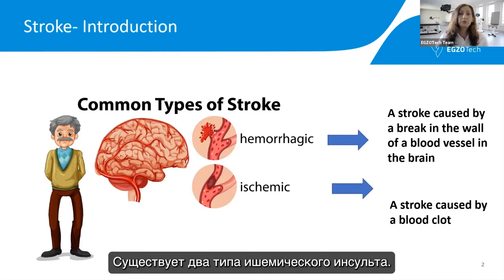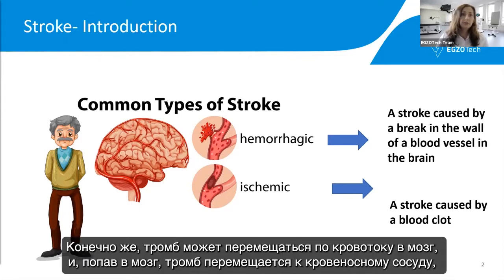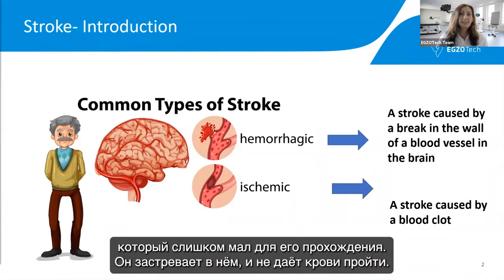So there are two types of ischemic stroke. This is the embolic stroke, and how it comes: if a blood clot forms somewhere in the body, it can travel through the bloodstream, of course, to the brain. And once in the brain, the clot travels to a blood vessel that is too small for it to pass through. It gets stuck there and stops blood from getting through.